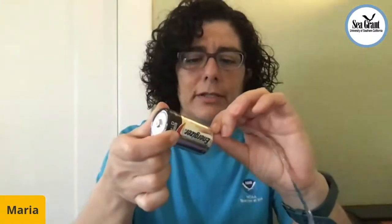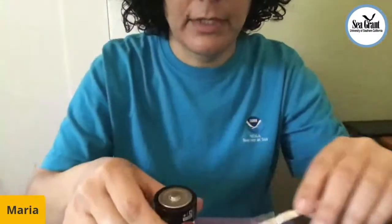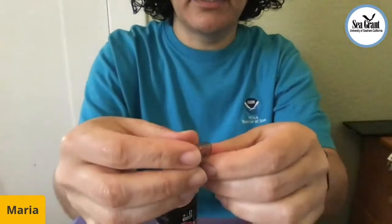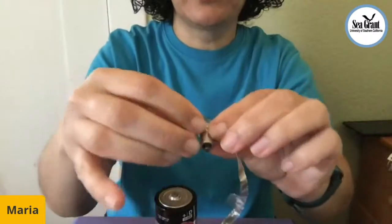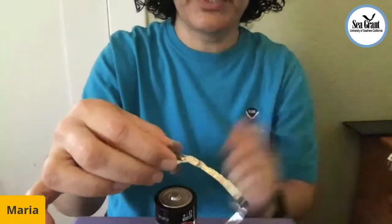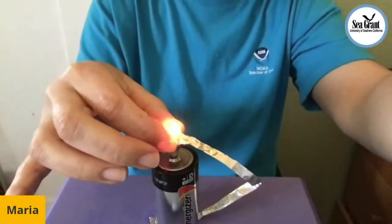To create our simple circuit, we're just going to tape the aluminum foil to the base of the negative end of the battery, secure it, and then we're going to wrap the other aluminum end to the top of the light bulb, the base of it, make sure it's secure, and then we're going to go ahead and push the base of the light bulb down. Voila, you've closed your circuit.